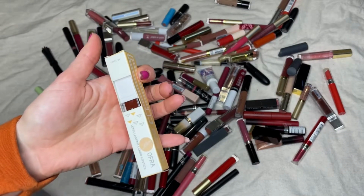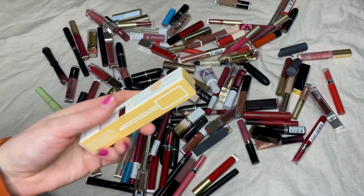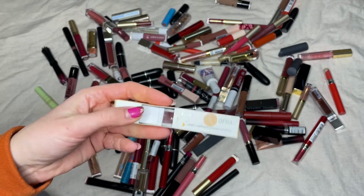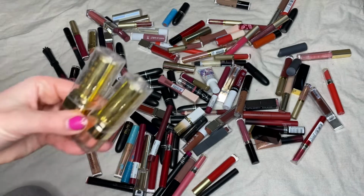I have a brand new Ofra product. This one was a collab with Kathleen Lights, I believe. Yeah, Havana Nights, and this is just not a shade that appeals to me, so I'm going to be donating this one. Two Lorac lipsticks.